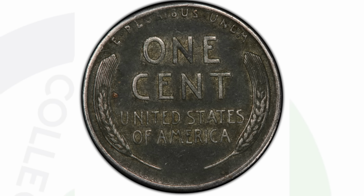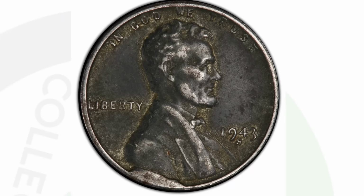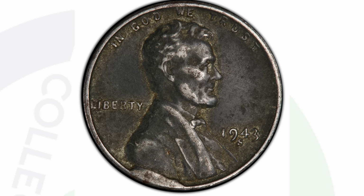Now, here is a 1943 steel cent in horrible condition. This is probably what most of our steel pennies look like, right? 1943 S, and you'll see that this has a die break as well down at the bottom of the Lincoln cent, and you see that extra metal there on the rim of the coin. Pretty small cud there. However, it still gives the coin some extra value.